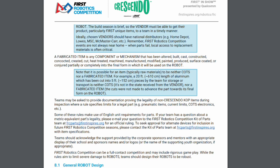A fabricated item is any component or mechanism that has been altered, built, cast, constructed, concocted, created, cut, heat-treated, machined, manufactured, modified, painted, produced, surface-coated, or conjured partially or completely into the final form in which it will be used on the robot.